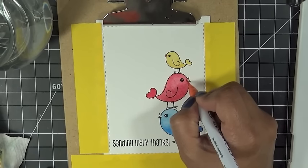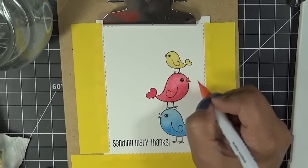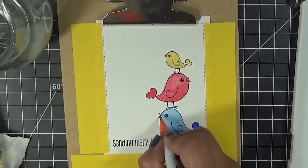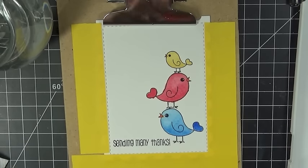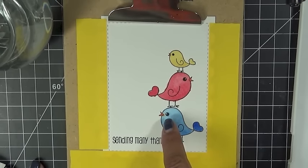I probably could have used the brush, but of course, since I'm on camera right now, I'll probably just mess the whole thing up. So I'm just coloring in their cutie patootie little beaks. Oopsie. And oh man, I should have dried it because look, now it ran onto that thing. But it's okay, I'm just going to leave it alone.